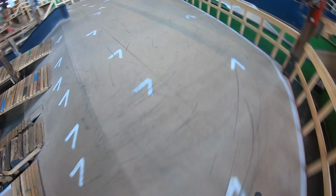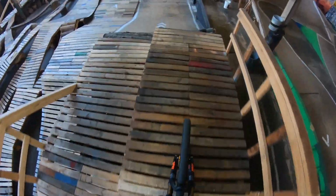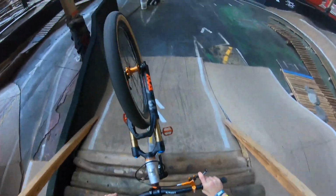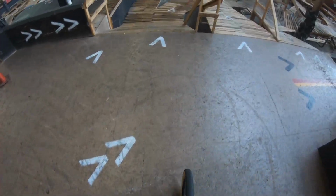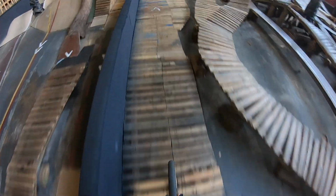Oh, this is new. They fixed all this. Oh, that's terrifying. We'll go over here. We'll do the big drop. And then we're going to manual this. We're going to take a new route over to the manual challenge.